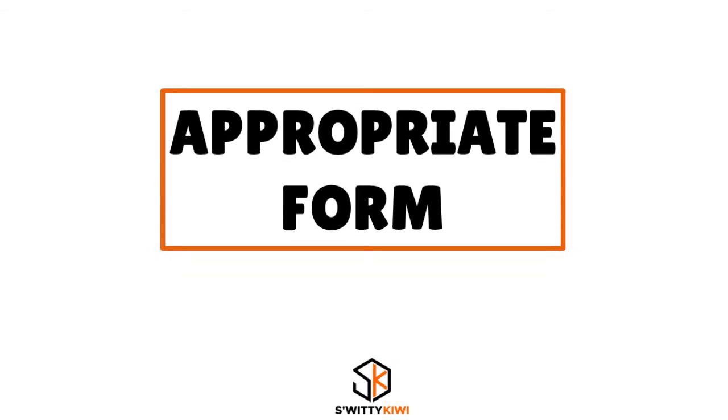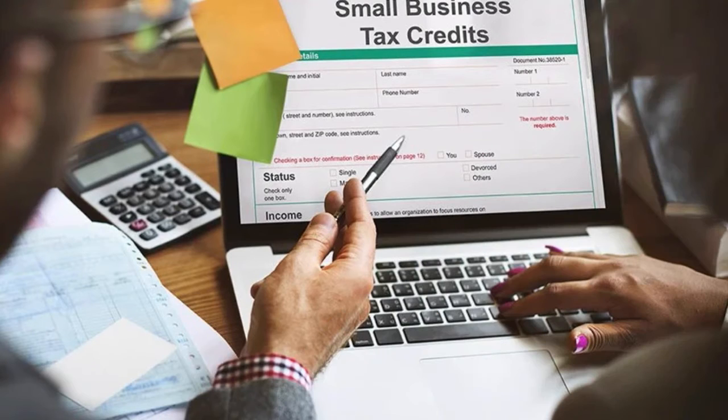Step number 3, boss. You need to choose the appropriate form, okay? And the thing here, remember, we are trying to file taxes with EIN, and a sole proprietorship can also have an EIN, an LLC can have an EIN, a partnership can have an EIN, a corporation can have an EIN. So it's important for you to have a clear idea about the form that you need, okay? Now, let me break it down for you.